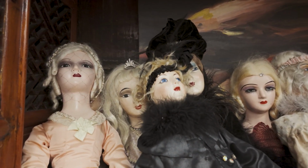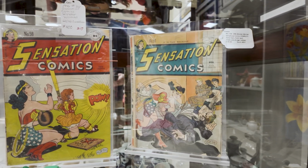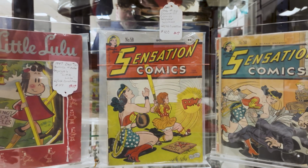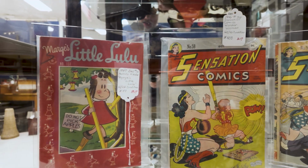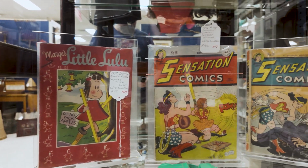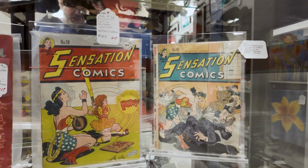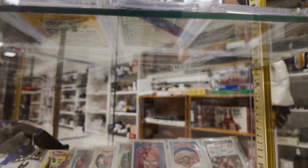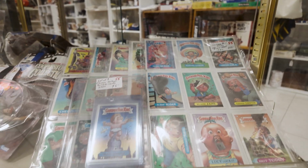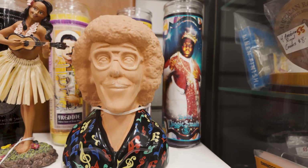Wouldn't want to wake up next to those. Some Wonder Woman comics from 1948 and '46. Of course, there's Little Lulu, but those vintage Wonder Woman in Sensation Comics, pretty crazy. Check out those vintage Garbage Pail Kids. Who doesn't love those trading cards?